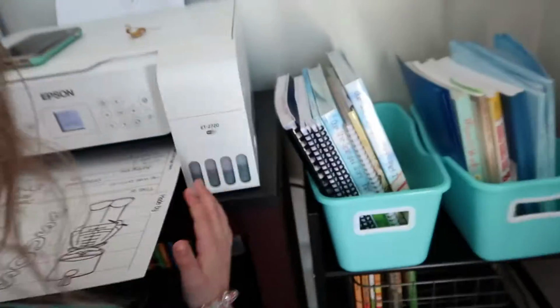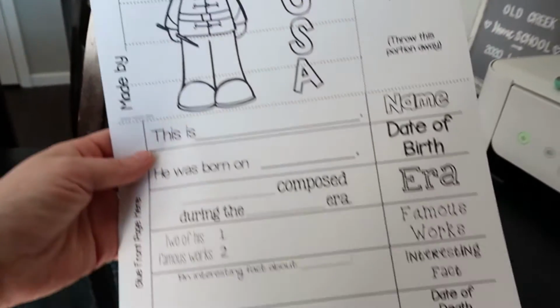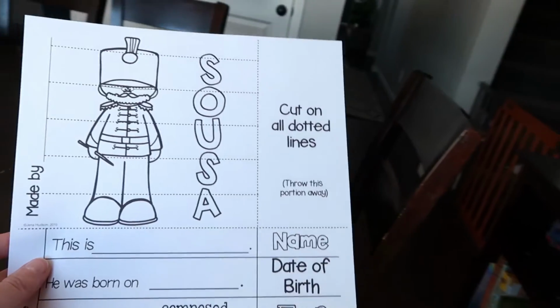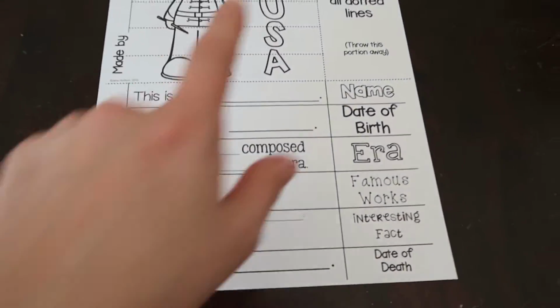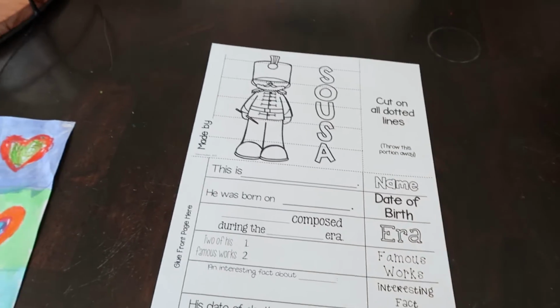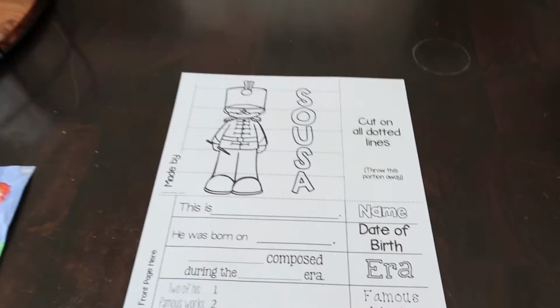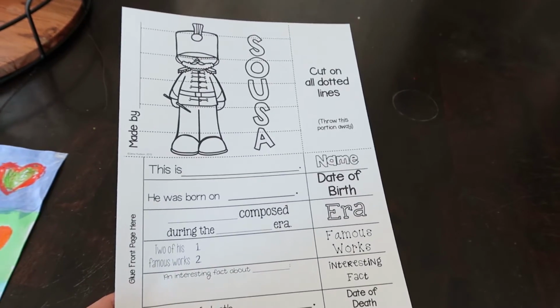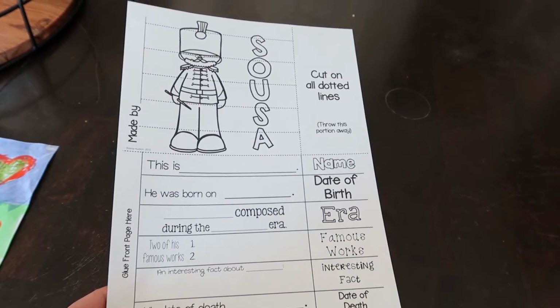I do really, really love these composer studies that I found off of Teachers Pay Teachers. These are just little flip books, and we look up information about these famous composers. We listen to some of their music. Today we are learning about Sousa, and I think this goes along with our little American themed week that we've been having. So I think this will be really good to fill in that music time.